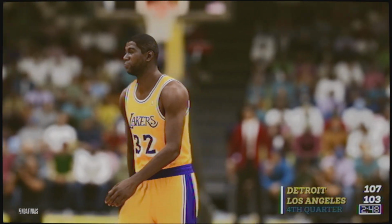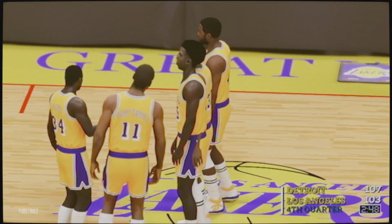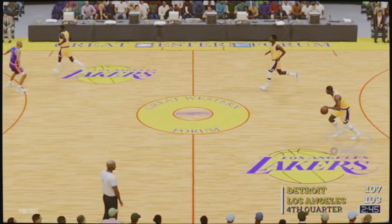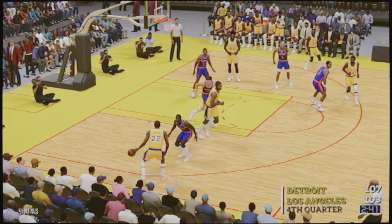Timeout called the Lakers. He said if we're going to pull this out, we have to do it as a team. We have to rely on one another, trust one another, and help one another. Let's go get this. Kevin, back to you. Thanks so much, David. Now here's Johnson.